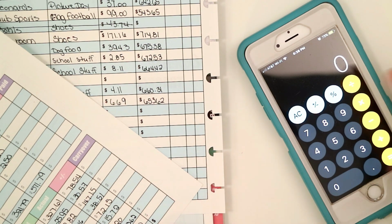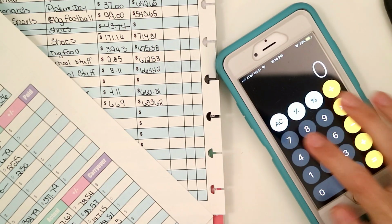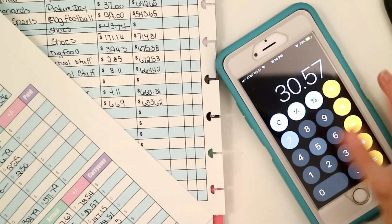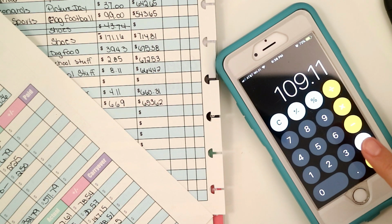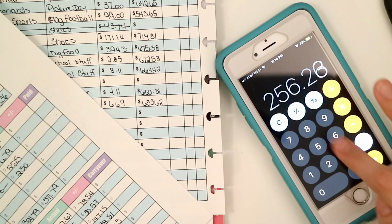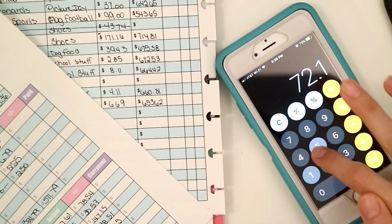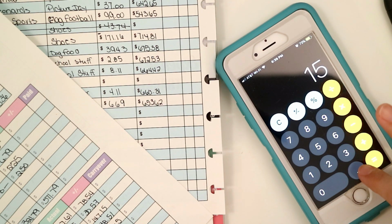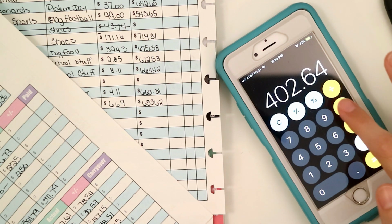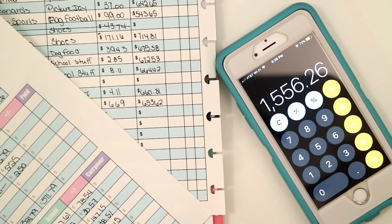Now, this minus this should equal this, so let's see if my math was right everywhere. I'm going to add this all up here and see if that all totals. Alright, $78.54 left over from groceries, plus $30.57 for restaurants, $147.15 for gas, $38.51 for my spending money, $72.15 for my husband's spending money, $15.72 for entertainment, $20 personal care, $903.62 is the miscellaneous, and then that $250. Yes, let's see if we did this right.